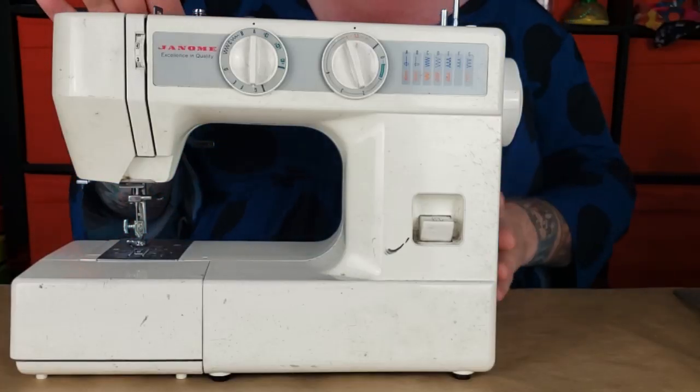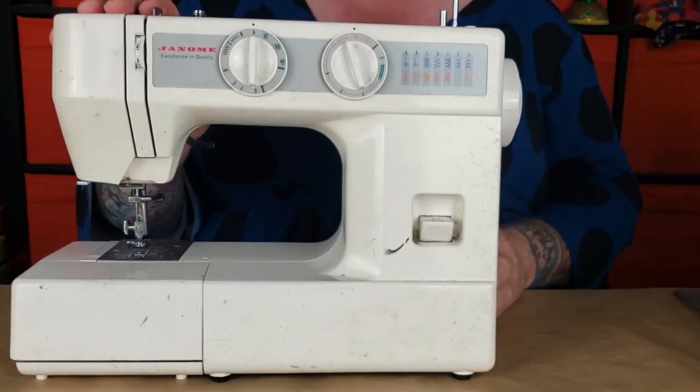Here's the Janome here. Now, I'm just going to tell you, you need a few things when you're looking for a sewing machine, and the most important thing is heft. You want a heavy machine. When you pick it up, do you know what I'm saying? If you look at it and you pick it up and it's heavier than you thought it was, buy that machine. Why? Because it means the insides are metal.